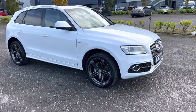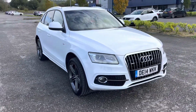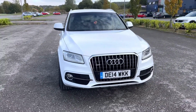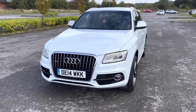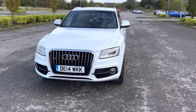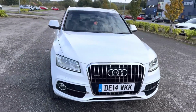There we have a 2014 registration Audi Q5 2-litre TDI S-Line Plus in Ibex white with full black leather interior. 71,000 miles, full service history, mainly with Audi. 12-month MOT, two keys. Oh, I forgot to mention, it's got a sunroof as well.